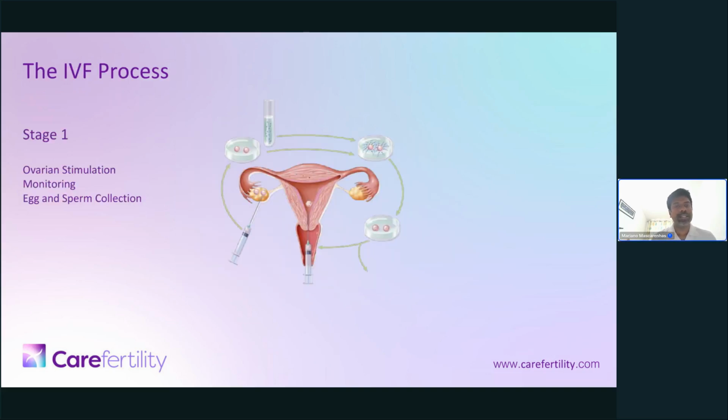Now, this picture depicts what happens in the IVF process, and I like how this picture displays it because it displays everything so neatly and compactly and succinctly in one image as to what happens throughout the IVF journey. So we'll walk through different stages in detail. First, we'll start off with what happens before we retrieve the eggs from the ovaries.